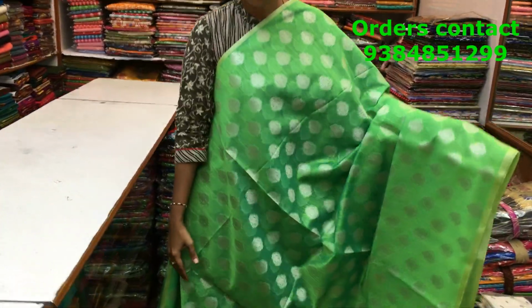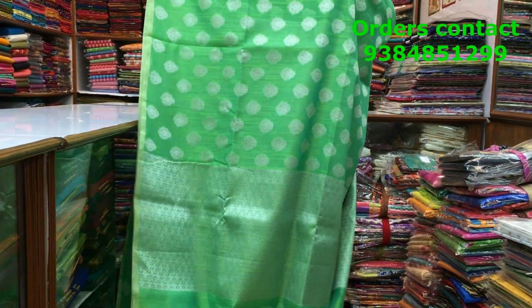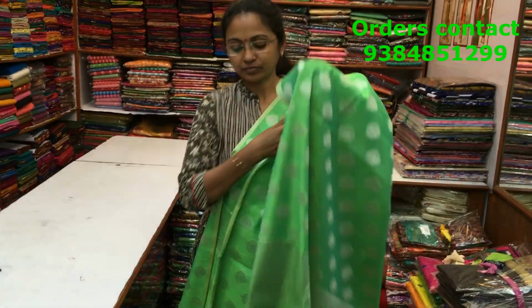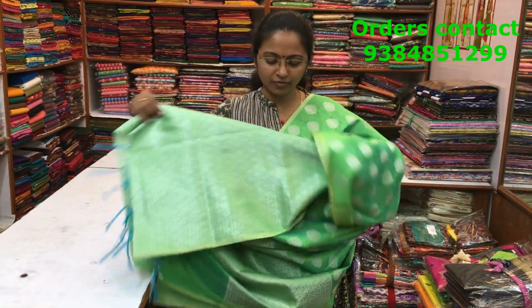The material is really soft, and throughout the body we have a beautiful silver weaving design which has been running along the saree, a simple motif. And the pallu of the saree is a rich pallu, and we have a beautiful rich blouse, a jacquard blouse in silver weaving. This is the blouse of the saree, and the price of the saree is 1120.